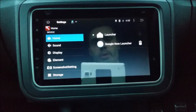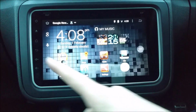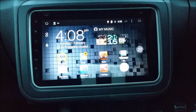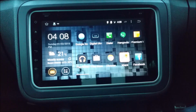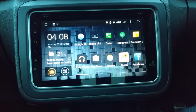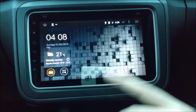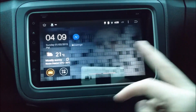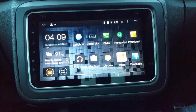I'll select the pre-installed launcher just to show you what it's like when it decides to change, if it decides to change. There we go. Now, this is what it came with. I don't like it for 2 reasons. A, you've got 4 screens that you can't change, 4 panels for some reason. Can't zoom out and pinch and remove for some reason, I don't know why.